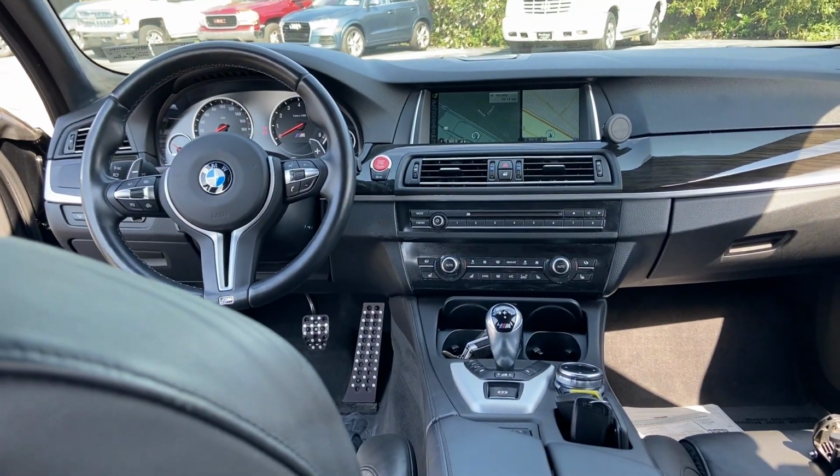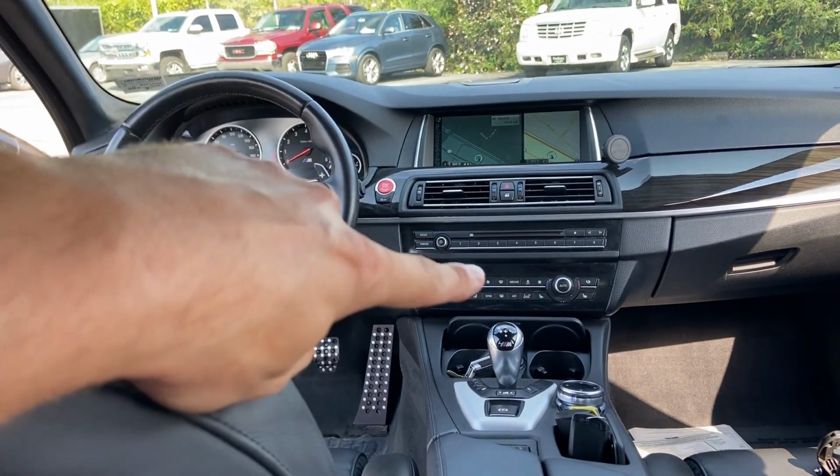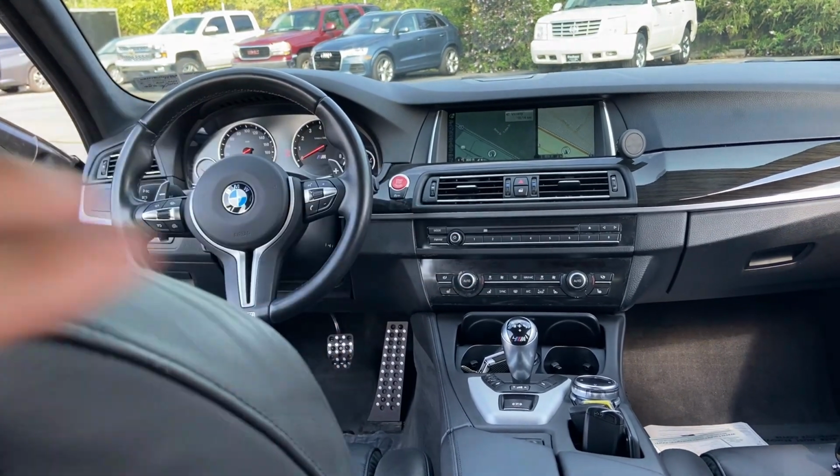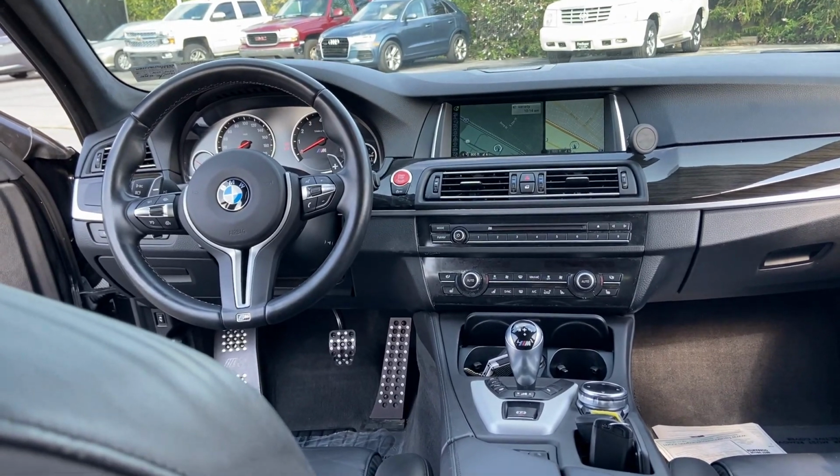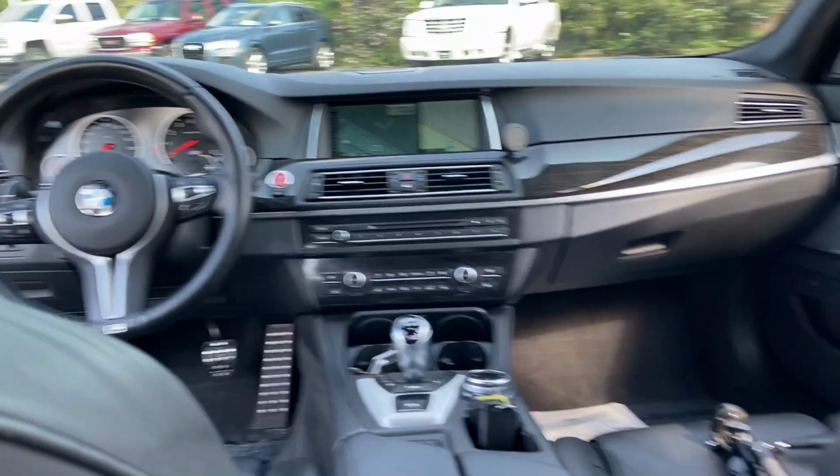I think an E63 of this generation still has that annoying phone pad up here. I do not like that. I'm gonna say that this would be a nicer interior, a nicer place to be than the E63.